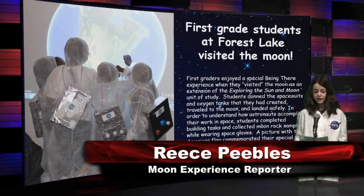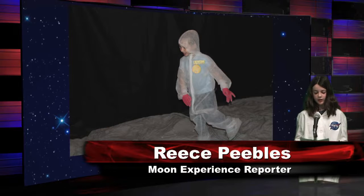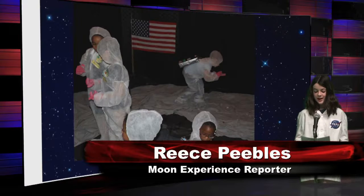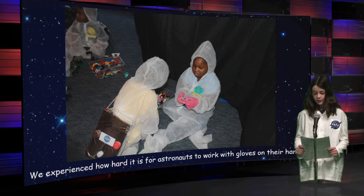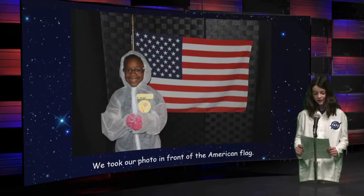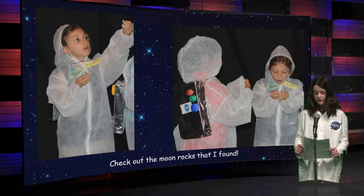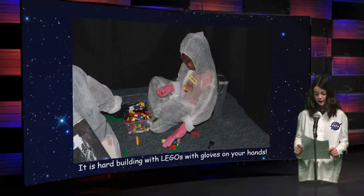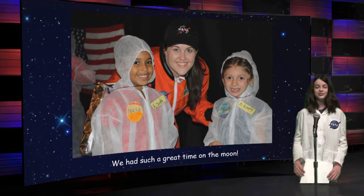Reese here, and in first grade we got to go to the moon. Not really, but it was as close as you can get in school. When doing this activity, we created our own mission patches and oxygen tanks in class. Then on the first day of the mission, we put on our astronaut suits and walked down the hallways to the moon. When you got there, you did many fun activities, including walking around in moon shoes, excavating rocks, working with tools wearing space gloves, and more that simulates being at the moon. At the end, we had our picture taken with the American flag.